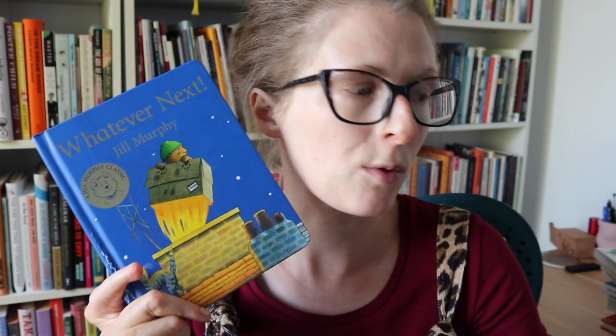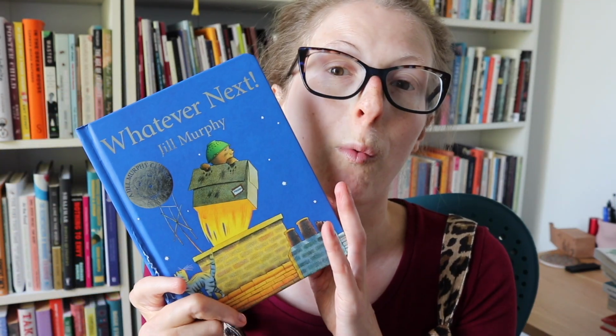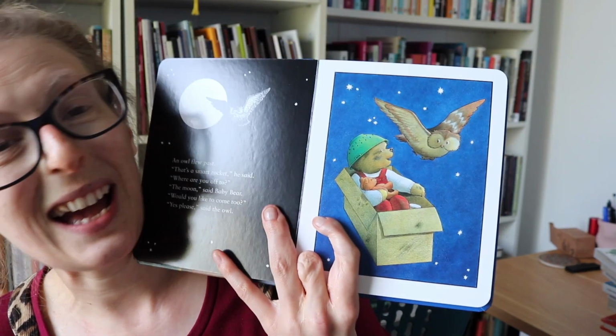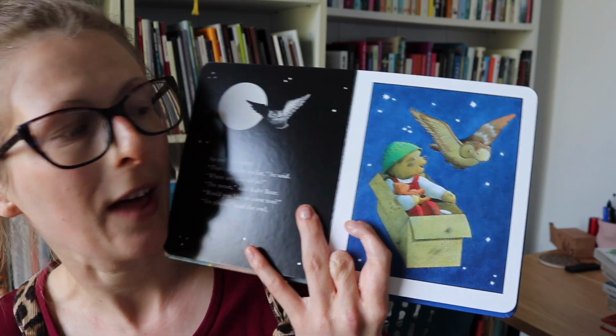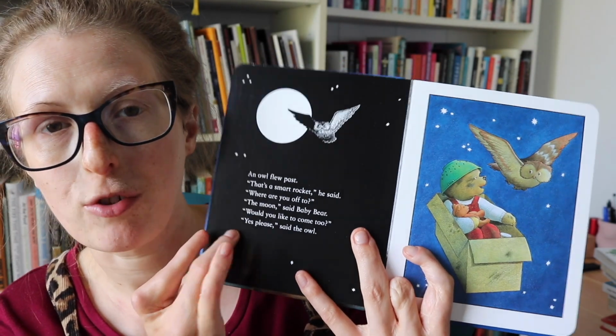And then this is Whatever Next, which I think was my favourite when I was a kid. And this is about Baby Bear wanting to go to the moon. He finds a rocket, which is a cardboard box, under the stairs. He finds a helmet, which is a colander, under the sink. And he sets off through the chimney out into the sky, where he meets an owl. And they go to the moon, and he actually finds that the moon is quite boring because there's nothing there, and he decides to come home for bath and bedtime. Again, I think the high contrast is really good for little ones.